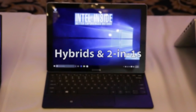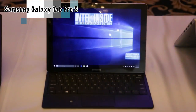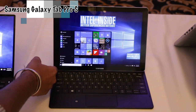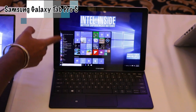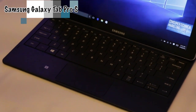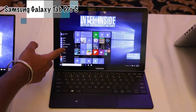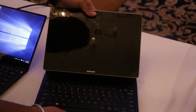If it's style that you're after and need a larger screen, you should consider buying the Samsung Galaxy Tab Pro S. Powered by an Intel Core M processor, this 12-inch hybrid machine is slim and highly portable. The keyboard cover adds a whole new level of productivity, but this machine is also ideal for other tasks like entertainment, creativity, and reading, all thanks to its versatile form factors.